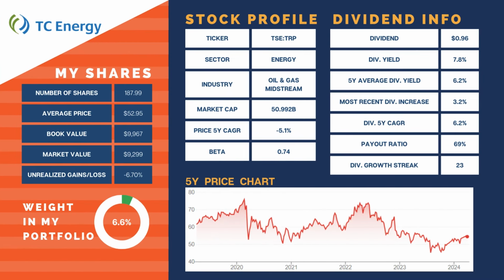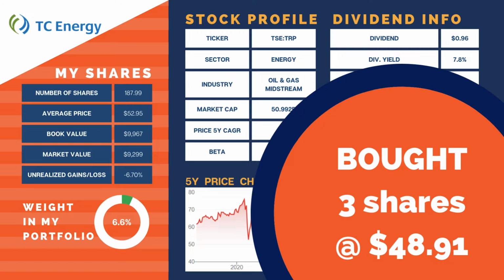Next, we have our 5th largest holding and biggest in the midstream oil and gas industry, TC Energy Corp, at 6.6% of our portfolio. It was 7.2% last month, but with the share price selling off, our market value took a huge hit. TC Energy Corp will be reporting earnings on Friday, May 3rd before market open. I'm excited to see the progress they've made on dividing the business. We dripped 3 shares at an average price of $48.91. That added $11.52 to our annual dividend income at a yield of 7.9%.